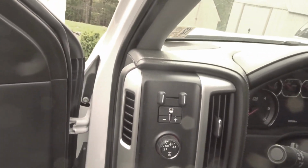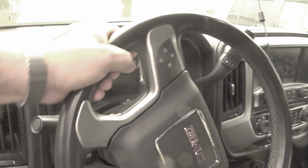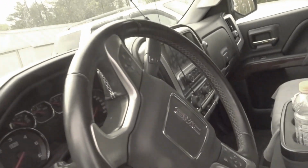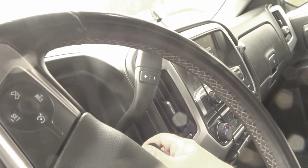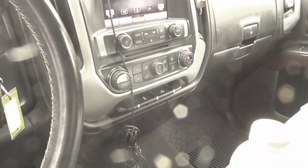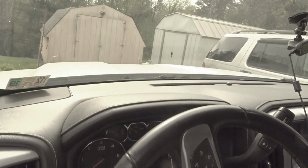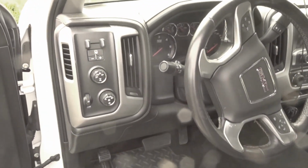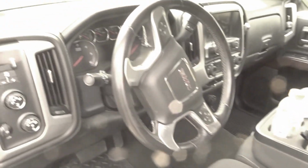I mean, you just got electric mirrors. It's got the brake controllers and all these buttons on the wheel, and the whole navigation system on it. I mean, it's got a little bit of everything. And I mean, it's got XM radio, and like I said, it's got navigation. It's got all kinds of stuff, and it's also got a way of starting it with just a key fob for the cold days and stuff.